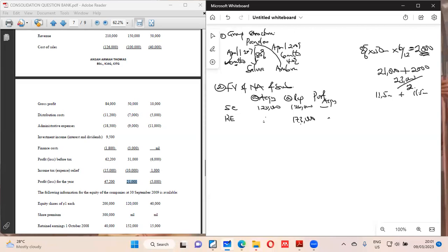What did I say? It will skew it. It will always skew it. Once you are done with this, at the end of the day, you should still end up at this. So the skewing is that in this post-acquisition, you will take off the 2 million, and therefore you get 9.5, and here will be 11.5. At the end of the day, you are still having your 21,000. Please be careful in these circumstances.